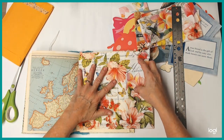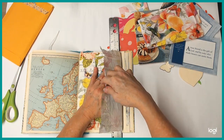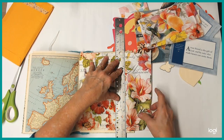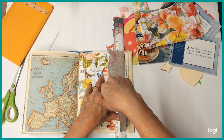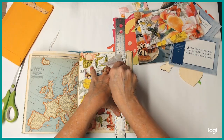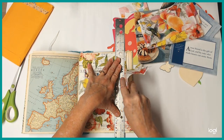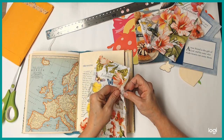And then let's see, where's the edge of this page? Okay. Let's go right here. Oops. All right. It tore off too big, but that's okay. We can cut that off after we get it glued on.